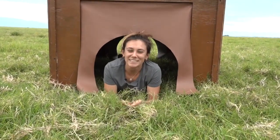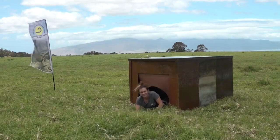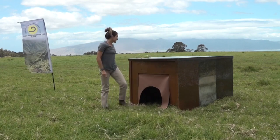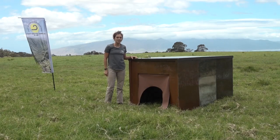Hey guys, it's me and I'm back through the soil tunnel. Before I take you in here, I want to show you what's on top. So just like I was talking about earlier, there's all these important things that soil grows in.